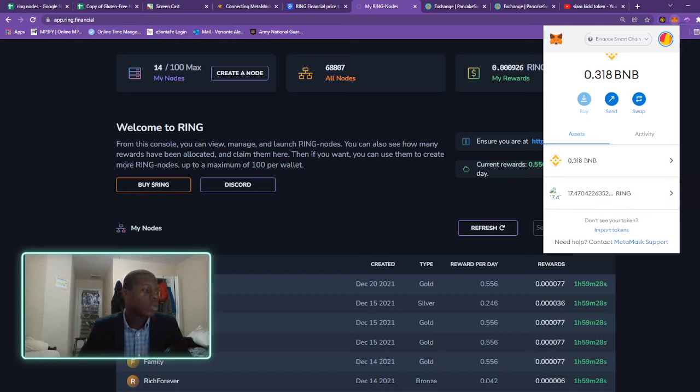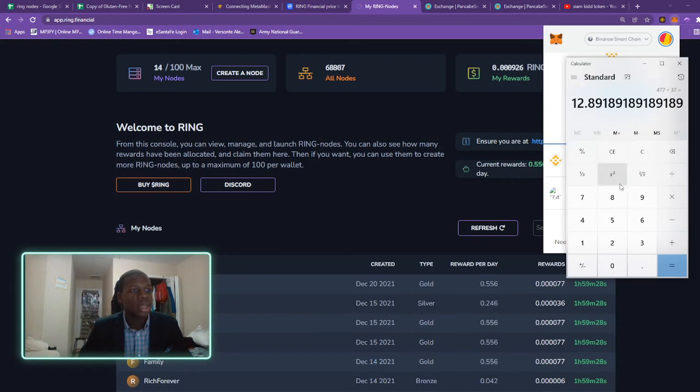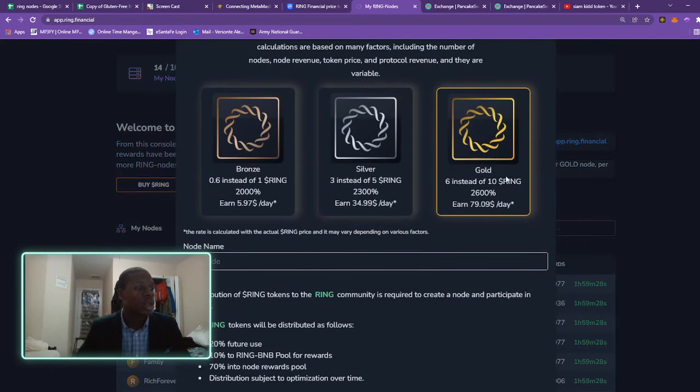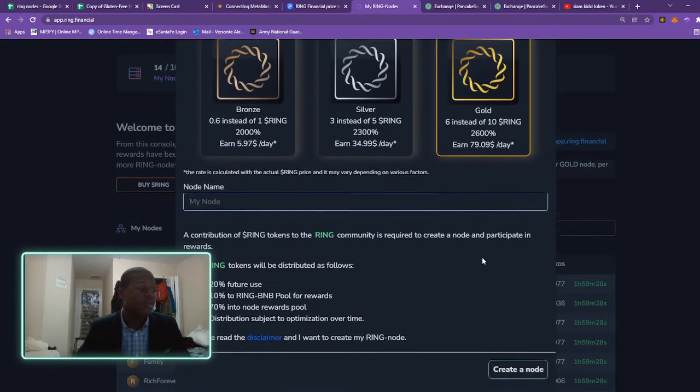So because I got 17 ring, I know they said it takes 6 ring. I'm pulling my calculator. They said it takes 6 ring to make a gold one. I want the gold one that gives me half the price of ring every single day. So I got 17 divided by 6. So I can get 2 of those. Boom. Typically, I would have only got 1, right? But now I can get 2. Perfect. Create node. Click on the gold one, and they're going to charge you money for gas.